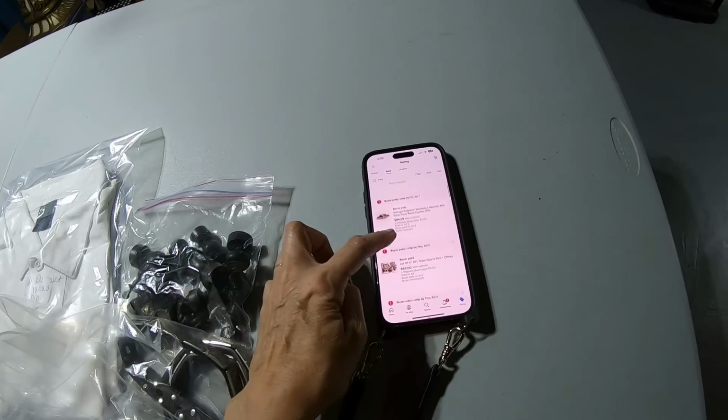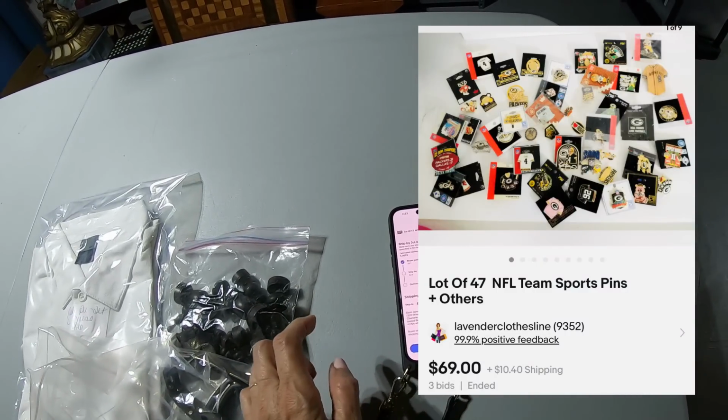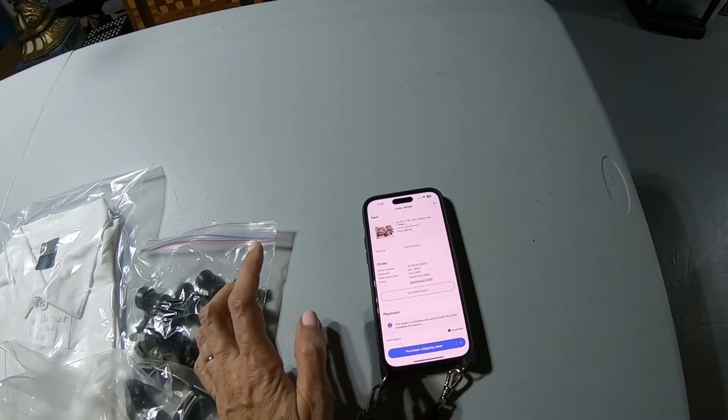All right, next up is a really great sale. This was a listing that I put on auction because it was a lot of things.